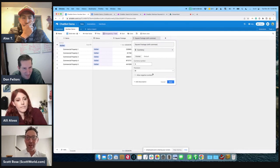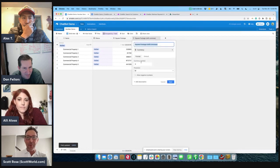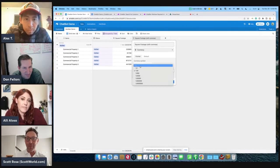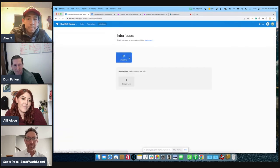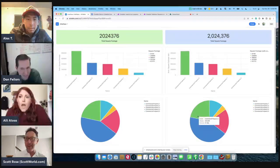Normally your currency field would look like something like this. But if you remove the dollar sign, and by the way, change your precision to not have decimals, just make it an integer here, then what you have is a field that looks just like a number field, but it has commas instead. And this is really cool in interfaces, where this really comes in handy. Because we were creating an interface, look at the difference between these two.